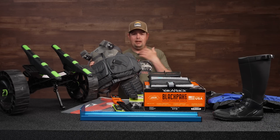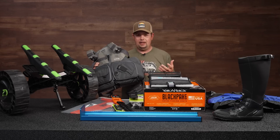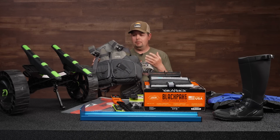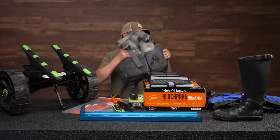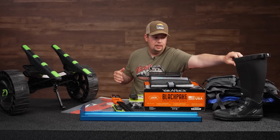When I was younger, I am fully guilty of this myself. When I only had a regular life jacket, I didn't like wearing it on my kayak. It was big and bulky and uncomfortable to paddle in. Once I got something like this, it makes it so much more comfortable and more efficient. And it's really dumb to be out there on a kayak without some kind of PFD on. So make sure you grab one of those if you're out there kayak fishing.